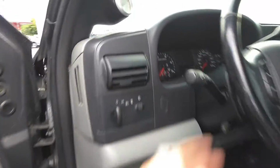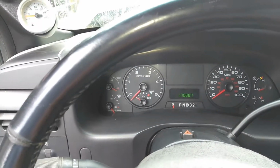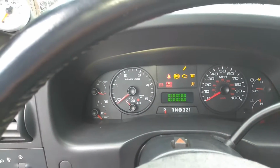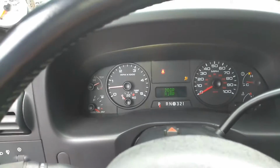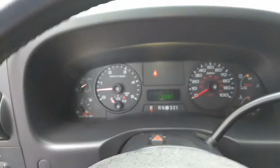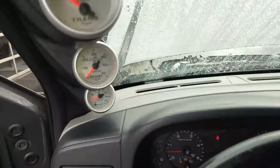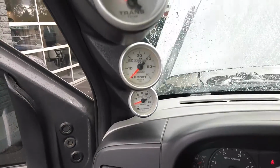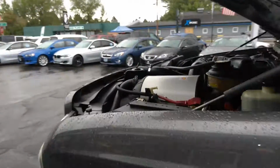Alright, let's turn it over, see what we got. There's mileage there. Still baby miles for a diesel. The door is ajar, but as you can see, no check engine lights, nothing like that. Stereo. Let's get these gauges in here. Alright. Let's go back to the engine so you can hear how it sounds.